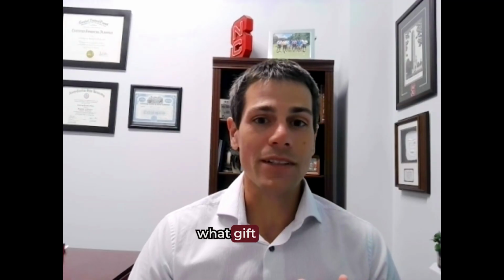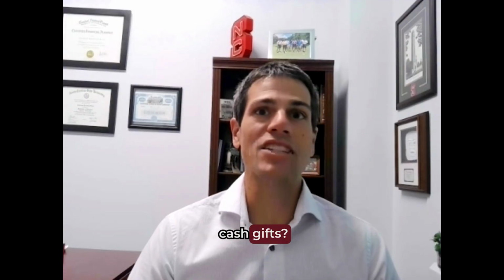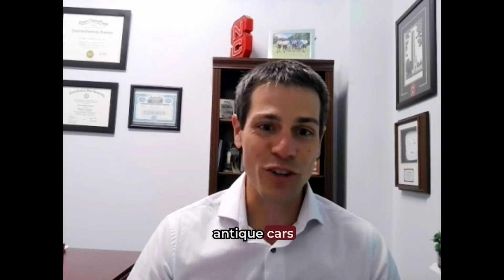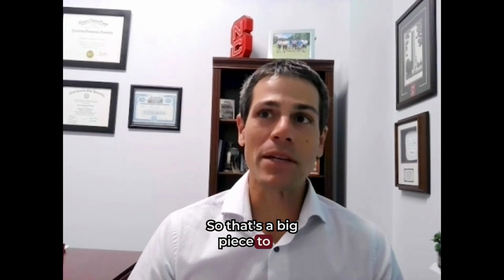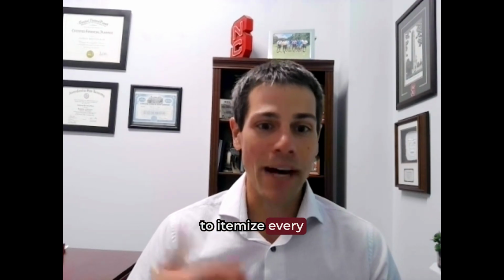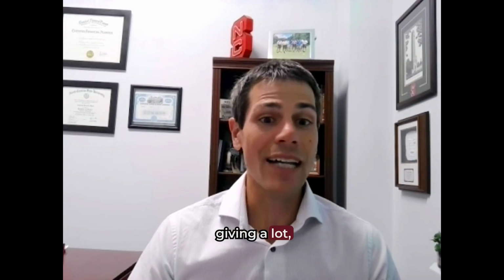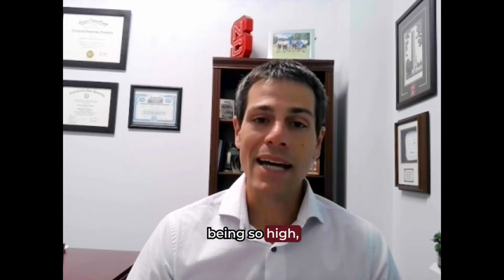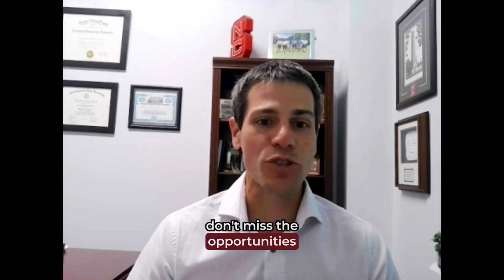The other side is what gift or asset they're using. Is it just cash? Are they giving appreciated assets? Are they doing like-kind gifts of homes, real estate, antique cars, things like that? That's a big piece to it. But I definitely think charitable giving, looking at someone's tax return and seeing if they're able to itemize every year because they're giving a lot, especially over the last couple years with the standard deduction being so high, is a huge benefit and planning opportunity, so people don't miss the opportunities out there.